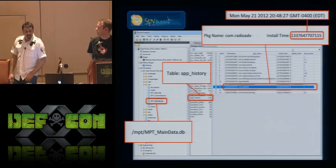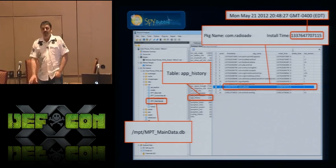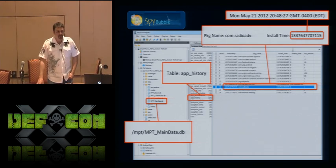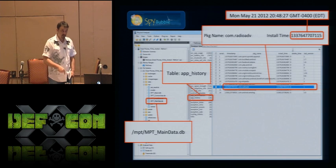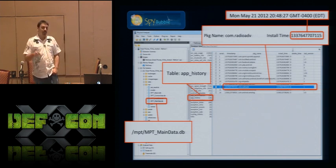App history. When we get into the app history, this is another Android file. This isn't related to the spyware itself, but this tells us all of the installed apps that Android's tracking. And this one in here actually shows the spyware being installed. This also gives us a date timestamp of when this was installed.